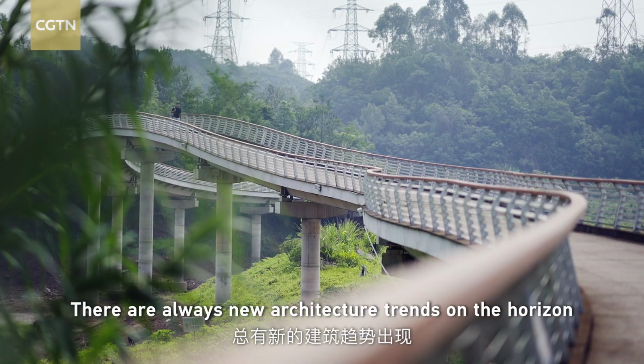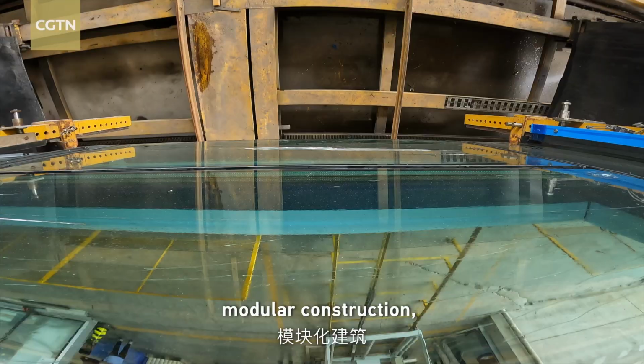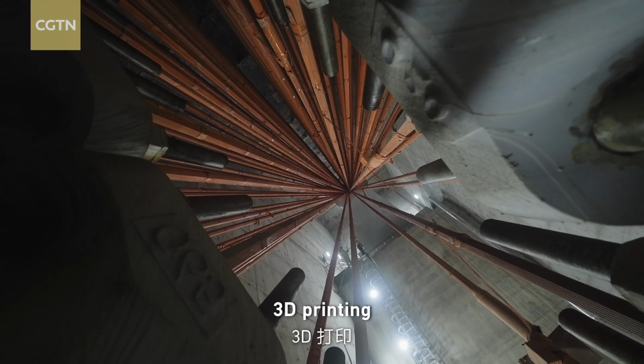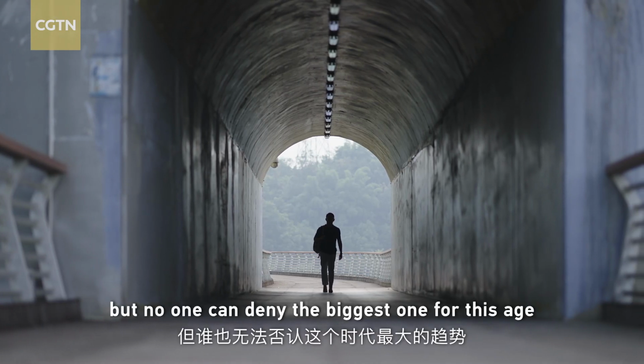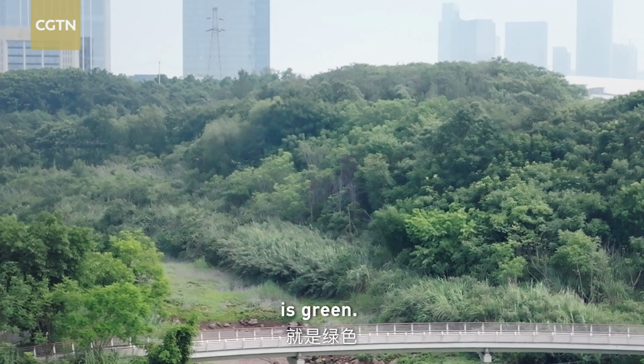There are always new architecture trends on the horizon. Modular construction, smart material, 3D printing. But no one can deny the biggest one for this age is green.